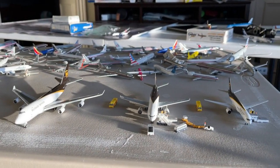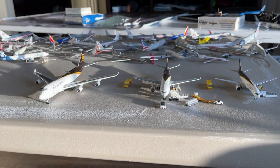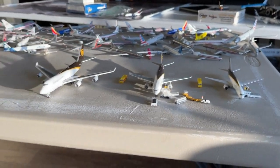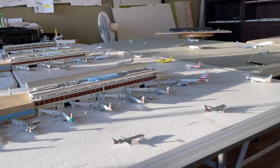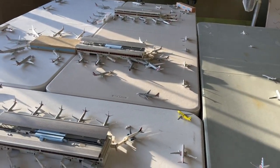But really, really nice assortment of UPS aircraft. They have a really big ramp. I hope to get a better representation of it. But again, please excuse the planes. I apologize, and they most certainly don't look too hot. So why don't we turn back to something that looks better with the end of today's Dallas-Fort Worth International Airport update. I really hope you guys enjoyed it.